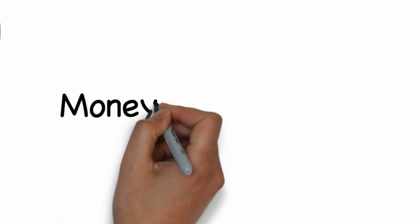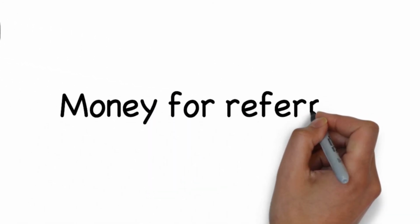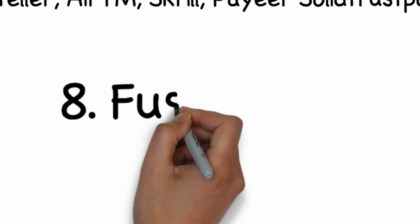Although not the highest payout, as we said, you click on an ad and get paid 1 cent each, you also get 100% referral earnings, and the minimum cash out is just $2.